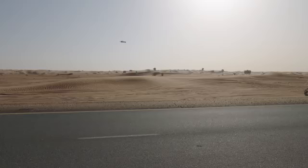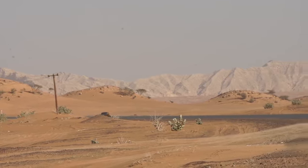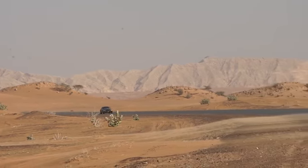Sounds so good. And it drives beautifully, right? Yeah. It's so cool to be driving one of these here.